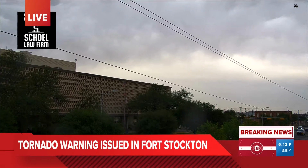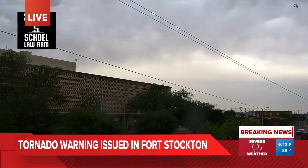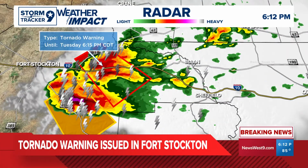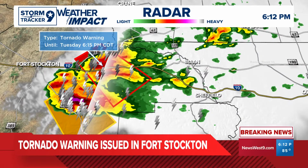All right, here is the last look at that radar. We're going to keep our eye on it until this tornado warning goes away. Notice how much lightning is around that entire storm, and specifically along the one on 285. This tornado warning still in effect until 6:15.